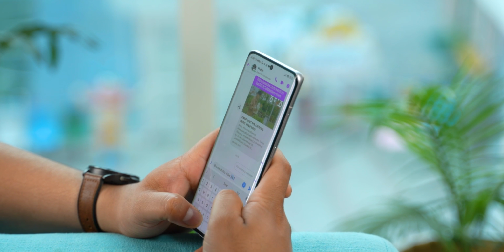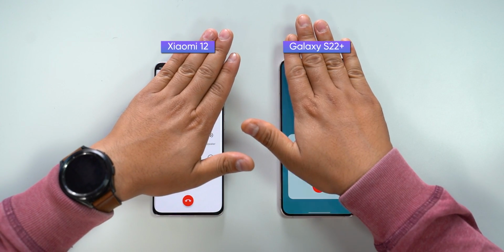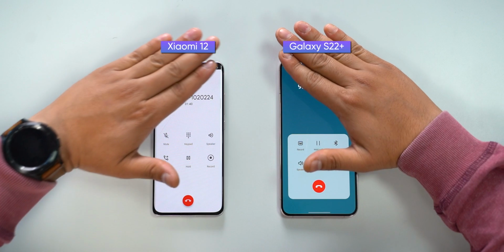But its haptic feedback is a bit weaker than I would have liked, and I don't know why, but the Xiaomi 12, or the entire 12 series for that matter, still uses a virtual proximity sensor that is not 100% reliable.